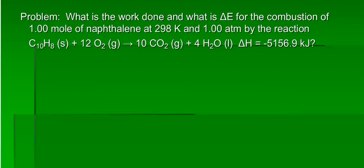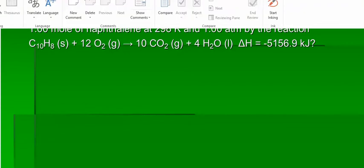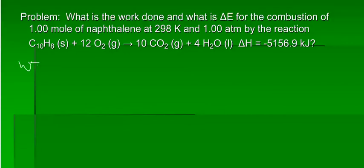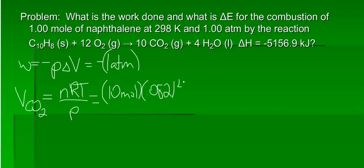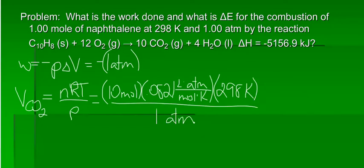So let's look at this problem here. We want to calculate the work done and delta E for the combustion of naphthalene. Work equals negative P delta V. So that's 1 atmosphere times the change in volume. In this reaction, I'm just looking at the volume of gases. So let me solve for the volume of CO2 first, which would be nRT over P, the ideal gas law. So n, number of moles of CO2, is 10 moles. R is the constant, 0.0821 liter atmosphere per mole Kelvin. Temperature, 298. And pressure is 1 atmosphere. So the volume occupied by this gas, 245 liters.